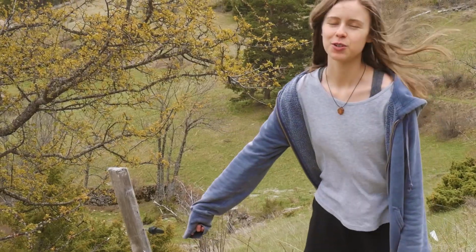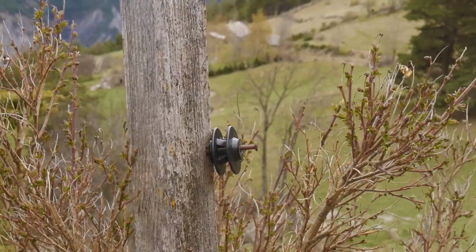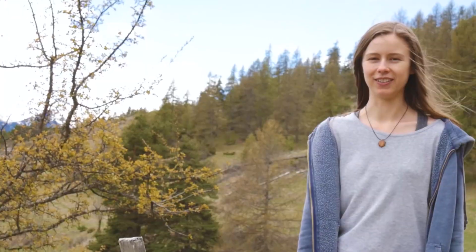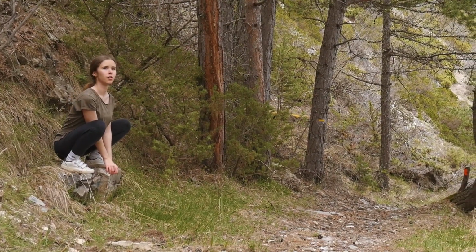So I'm showing you that we installed these cables to keep the Mashpadonculous out of civilization. There's electricity in them, so when they walk on it, it zaps them.